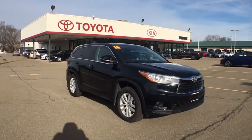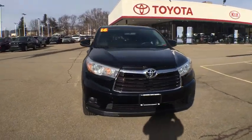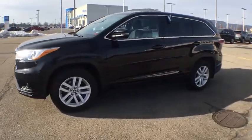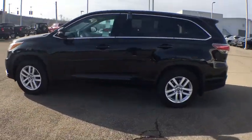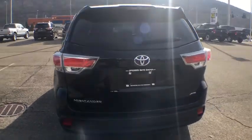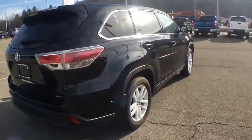Take a ride in the 2016 Toyota Highlander. The Highlander is the SUV that's thought of everything. The Highlander offers seating for up to 7 and features Toyota's innovative center stow design. The second row bench seat folds away, leaving a pair of captain's chairs.